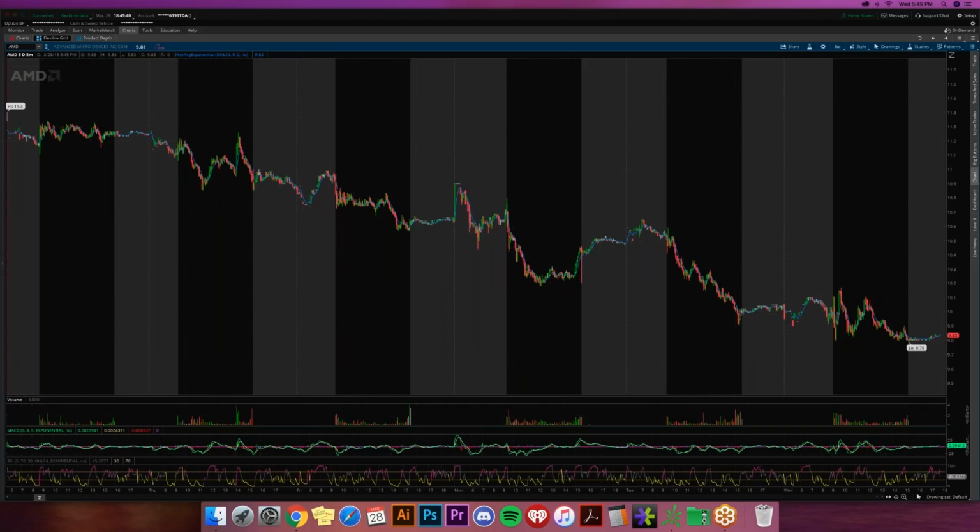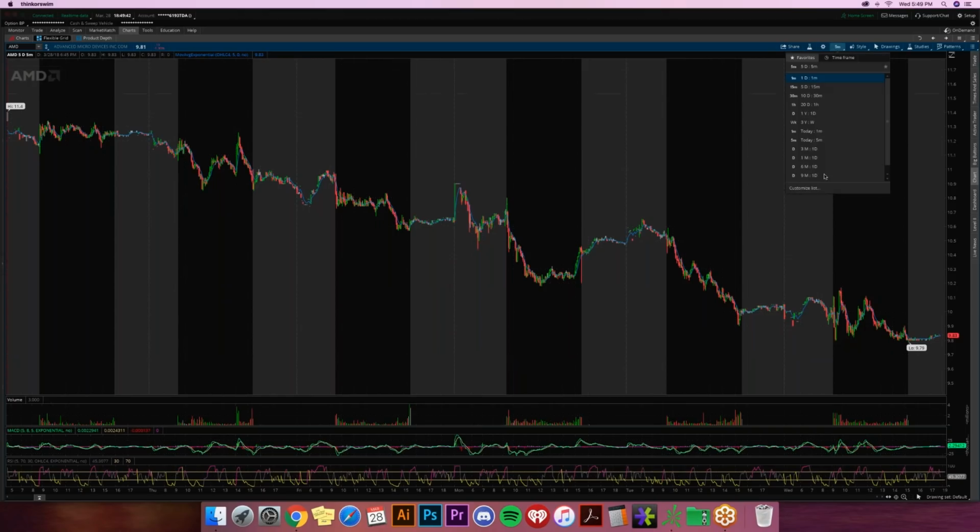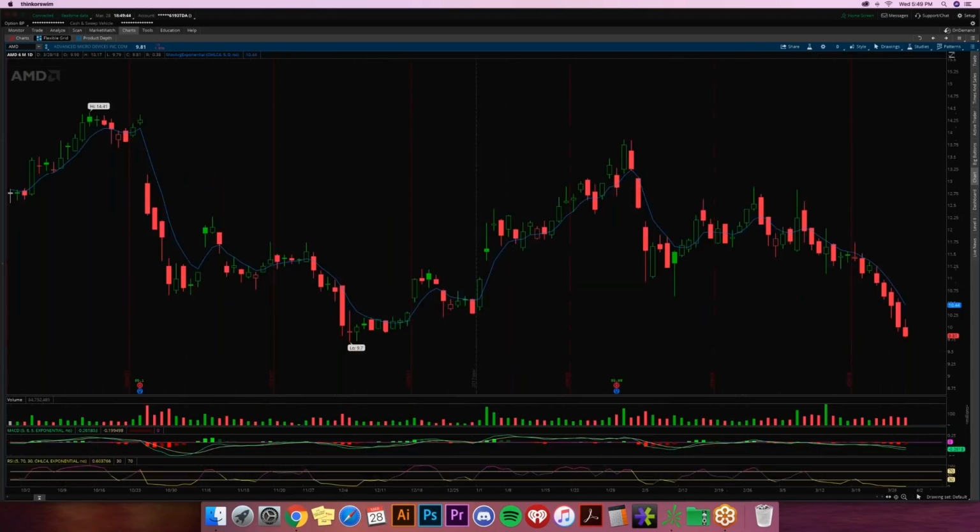Go ahead and pull out, I don't know, 6 months on this. May even have to go yearly. No, that'll work. So, this is a 6 month. Sitting right at, well, you can call it support, but it's actually broken where I would have wanted it to hold. But you do have its low of 970 back here, a little under. Go ahead and pull up a yearly on it.